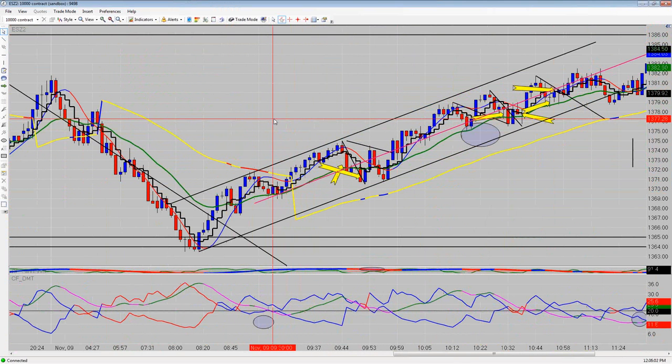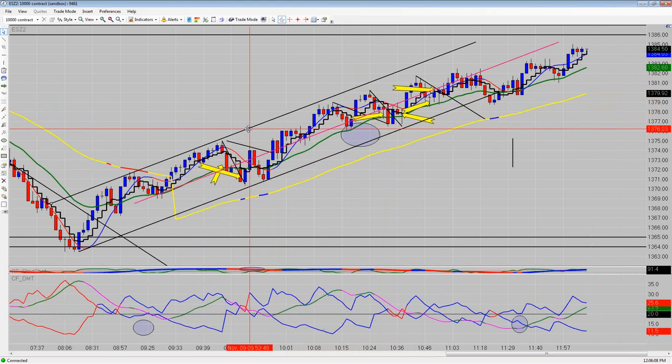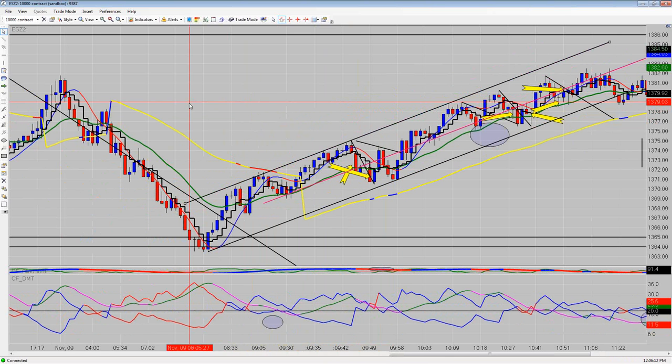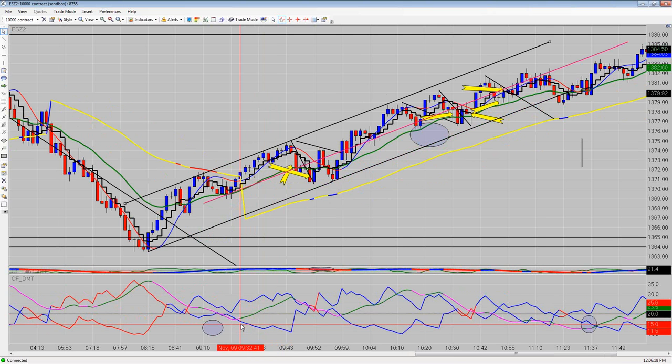I didn't draw the channel until toward the end of the morning session. I probably should have drawn it a little earlier. And the top looks like it could come down a little more like that. But anyway, we started the day off right in here. Price came down, tapped the BBC and moved up off it.